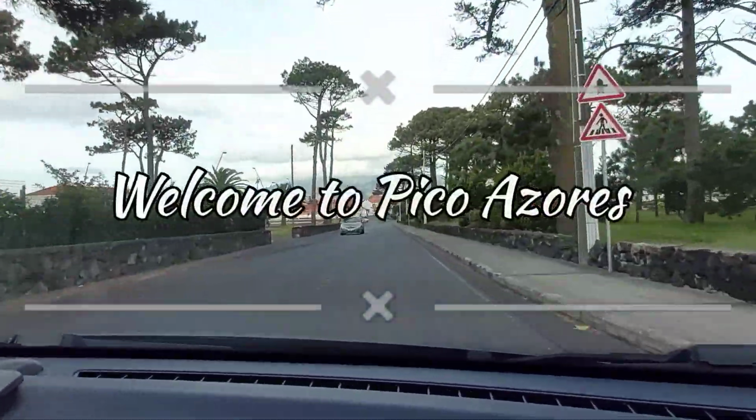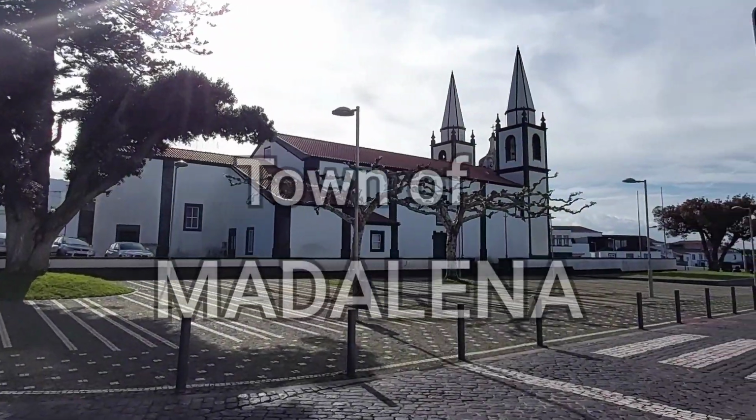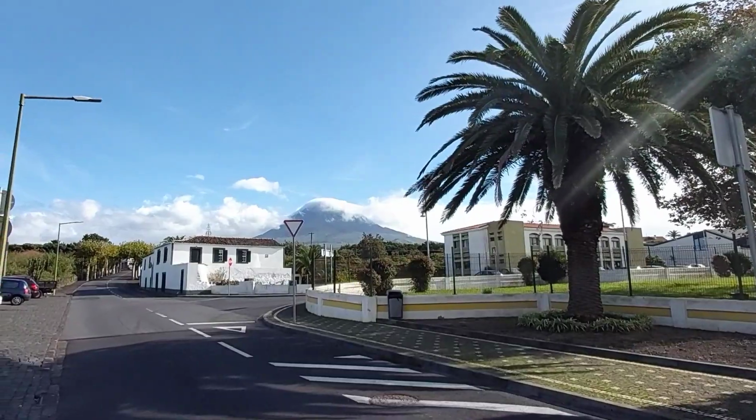Welcome, friends. It's Fern and Frank with Java Walker World, and today we're taking a tour of the beautiful island of Pico, starting off with the town of Madalena.